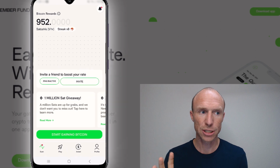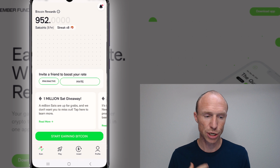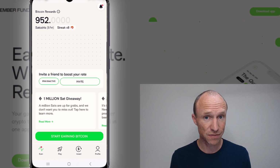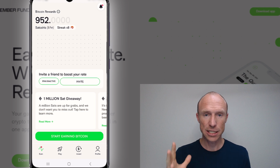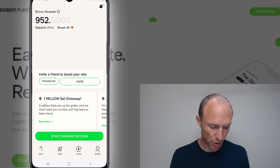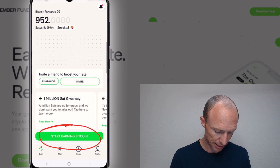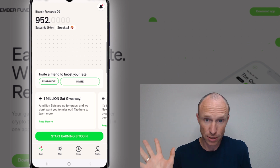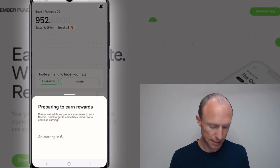So I have now logged into the Ember Fund app and there are several ways you can earn in here. You can also invest with the earnings. We'll go over all that, but the easiest way is to use this mining option where you just once a day, you can see right now I'm here on this earn tab, all I need to do is click to start earning Bitcoin. That's all I need to do, and then I will just click it there.